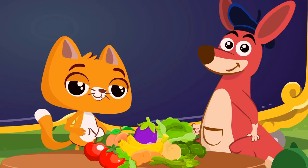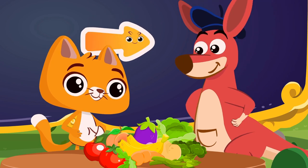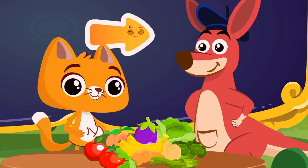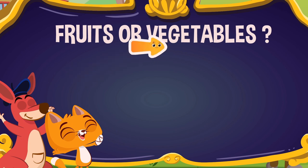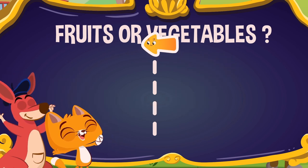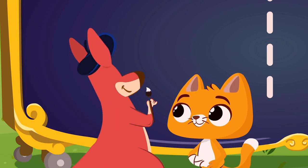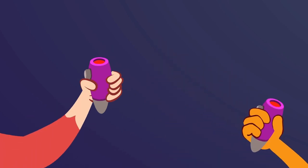It will take you some time to learn to distinguish them. Even some adults get them wrong sometimes. Do you want to practice on the blackboard? You have to place fruits to the left and vegetables to the right. Ready? Uh-oh! Where's the pointer? Well, kids, don't worry. Kangu can help us. Wow! Thanks, Kangu!